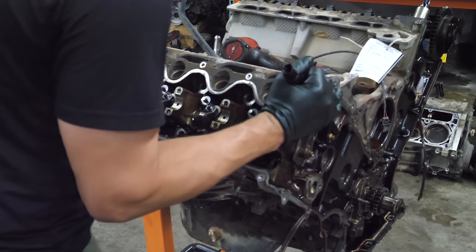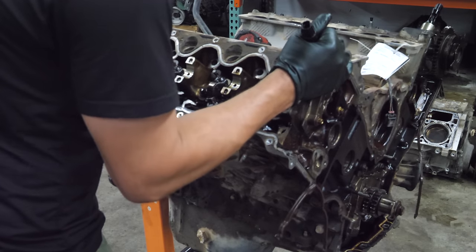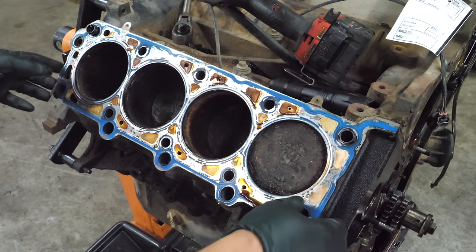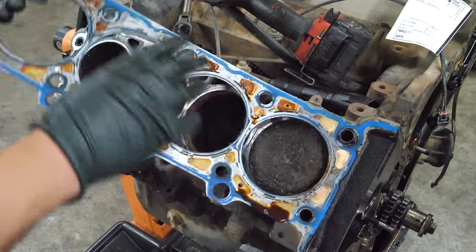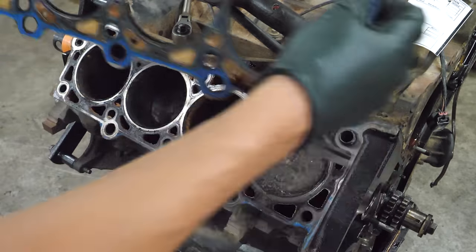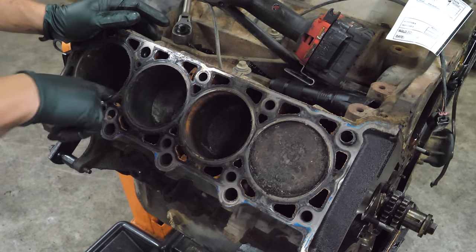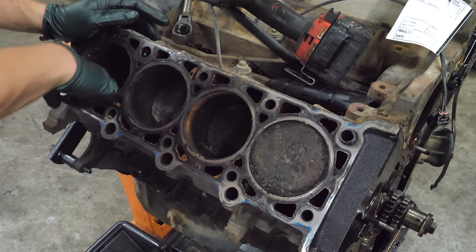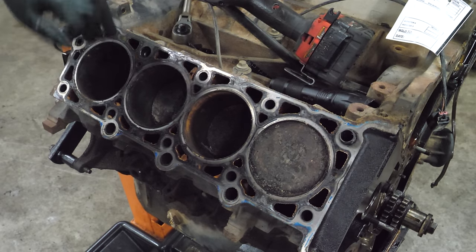Time to lift a head. Oh, yes. Oh, it's going to do that. Well, let's get this head gasket out of the way without slicing my fingers. Definitely had some rust. That's probably why I had a really tight spot. It's got rust in multiple cylinders. Ooh, a really deep groove in that cylinder.